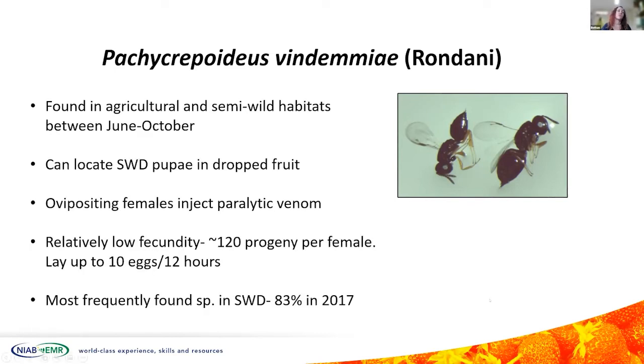From the survey work that we've been doing, we found it in agricultural and semi-wild habitats from June through to October. And other research groups have found that this parasitoid can locate SWD pupae in dropped fruit on the ground. This could cause a little bit of an issue. I'm sure you're all aware that we really hammer home the importance of good hygiene practices when it comes to controlling SWD, but it's likely that that dropped fruit that's being collected to improve hygiene could be containing the pupal parasitoid within it.